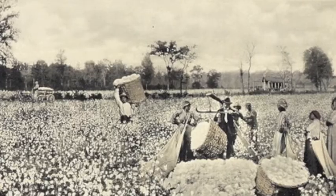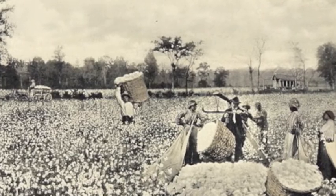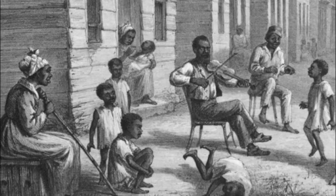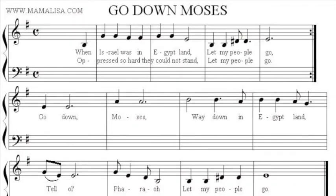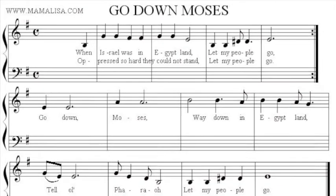On the plantations, slaves often sang religious songs called spirituals. These songs expressed their sadness, but also their hope for a better life. Sometimes messages were hidden in the words of the songs. Other songs affirmed their determination to resist and escape. One such song was "Go Down, Moses." In that song, Egypt stood for the South and Pharaoh for the slave owners.